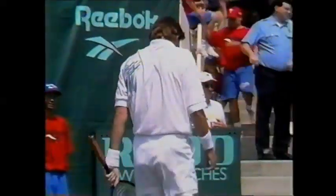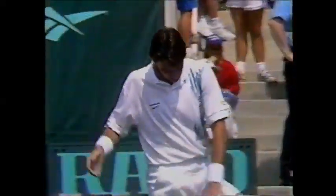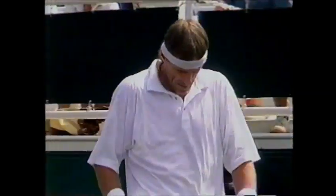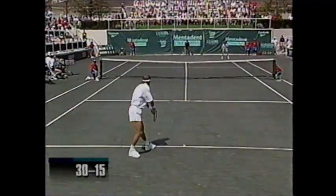Pretty good backhand there, Lee. Yeah, well, that one's going to be in the Hall of Fame. He's the greatest single shot in tennis. He really does so much with it. But again, that short ball in the middle of the court, Connors makes no mistake on those.